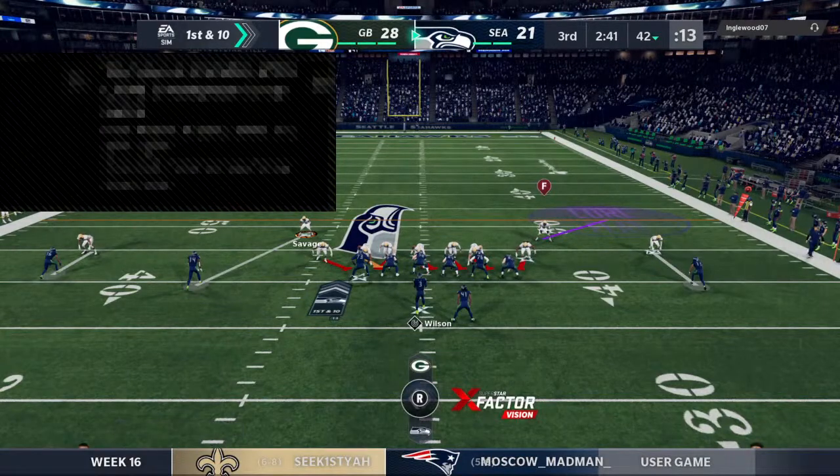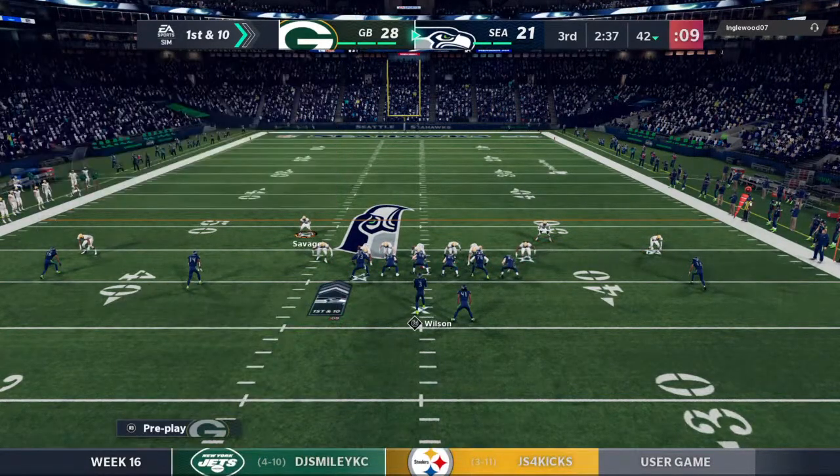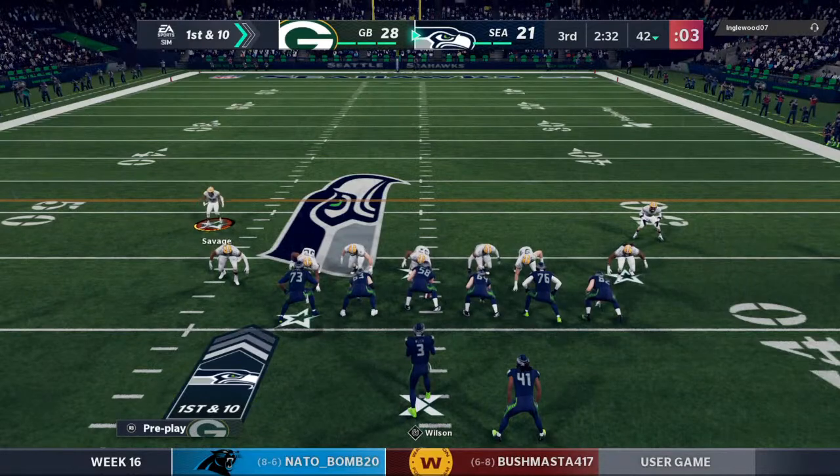Watch the ship. Hey, hey. Watch the ship. Switch. Switch. 49. Check 49. Ship. Ship. Hello, alert. Check.